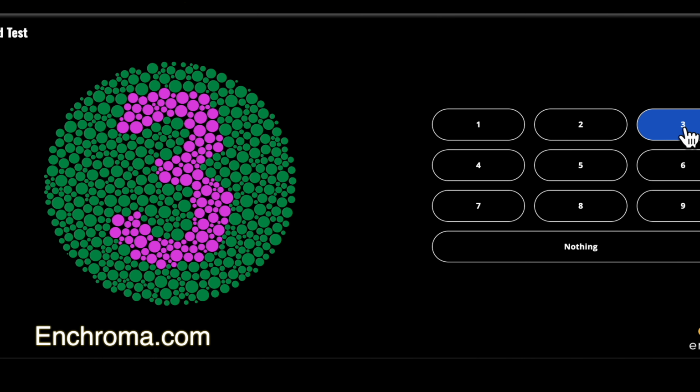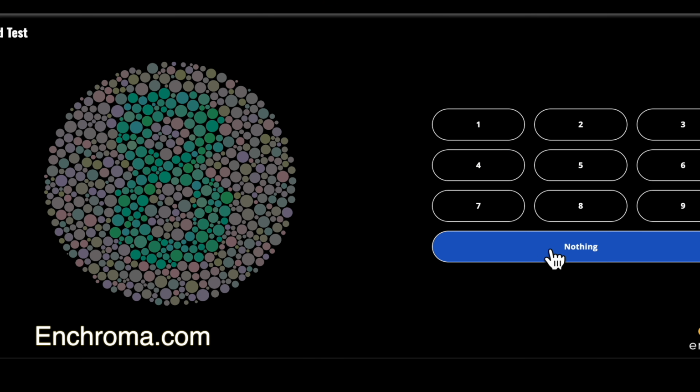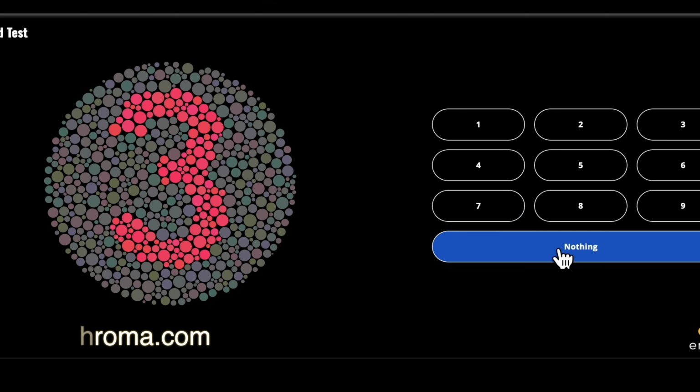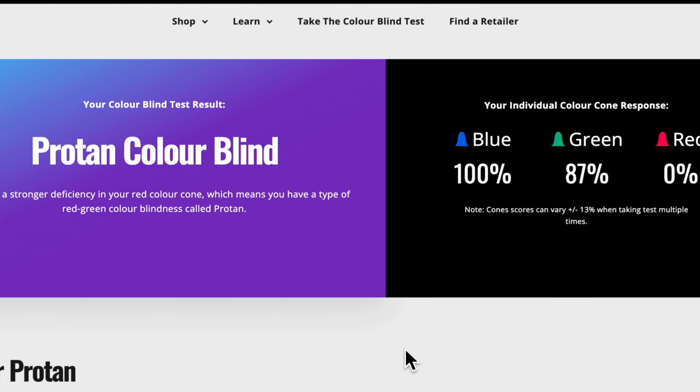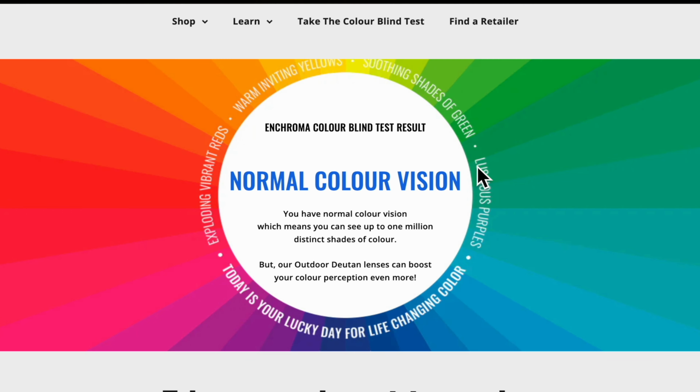Now, at the beginning I said I would share with you how I tested my colour vision and the results of the correction glasses. This website is very easy to use. It does ask for your email address and you will probably get promotional material, but the results are sent to you by email and straight away. As you can see, this is my result with the naked eye and this is my result with the colour correction glasses. Here are the glasses I bought.